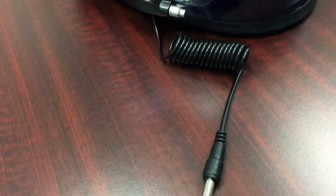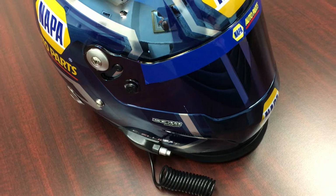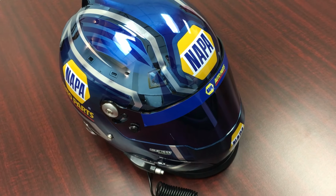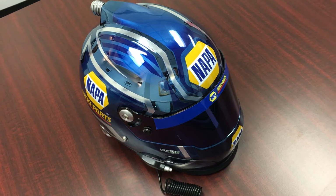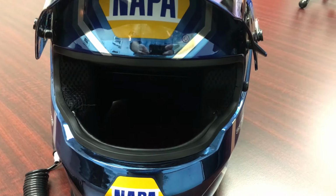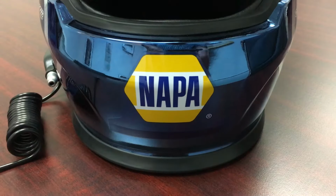Very nice. Specifically, this helmet right here is Chase Elliott's Napa helmet, and it was a bit of a challenge because it's chrome. But it looks great. We got his helmet over at Hendrick, and we worked with it and replicated it. It's been a labor of love in a way because it's pretty complicated. It's actually chrome dipped and then dyed to match the Napa color. You tint it to the dye.